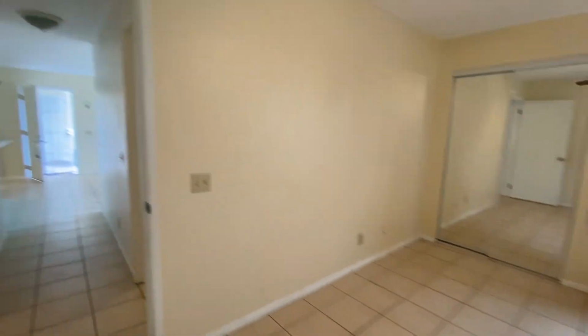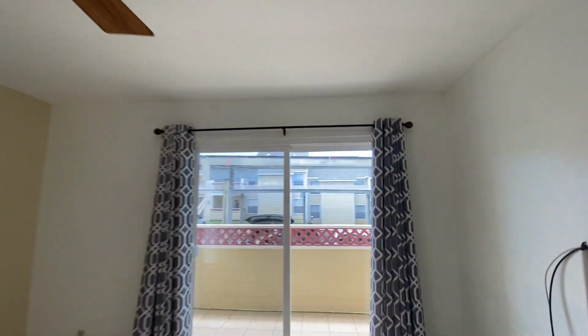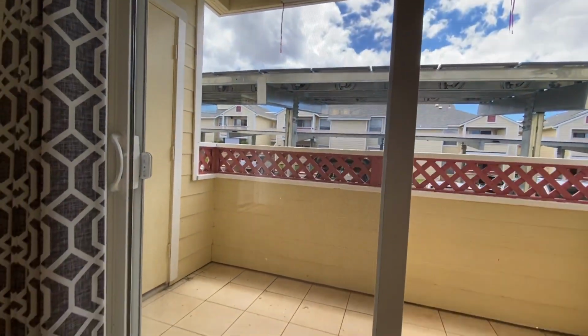There is all tiles throughout the whole unit. I think there needs to be some sort of separation. I also don't love the colors on the wall. Some of them have this dark yellow, and the kitchen has this bright blue. That is something we plan on changing in the future. And here is a small balcony with an owner's closet.